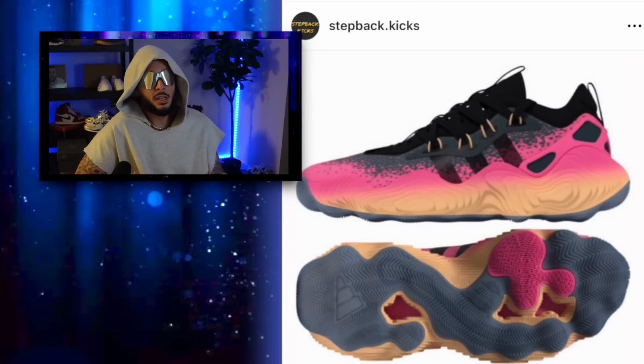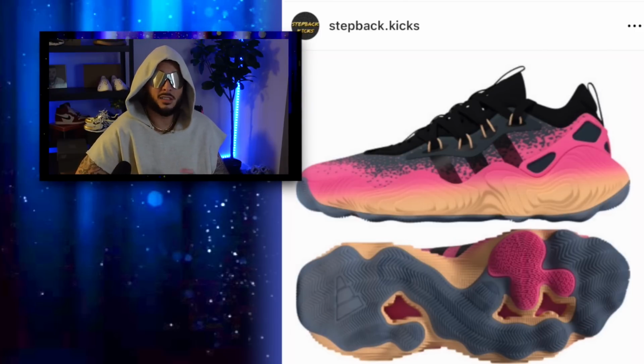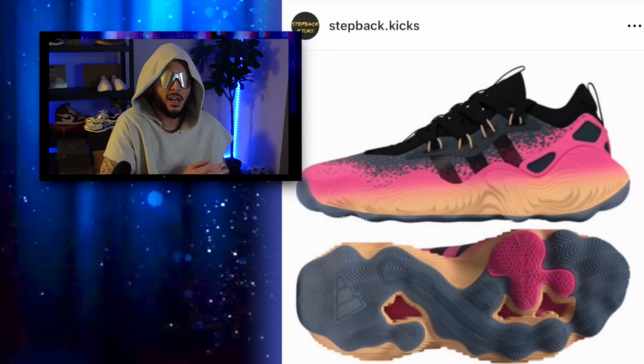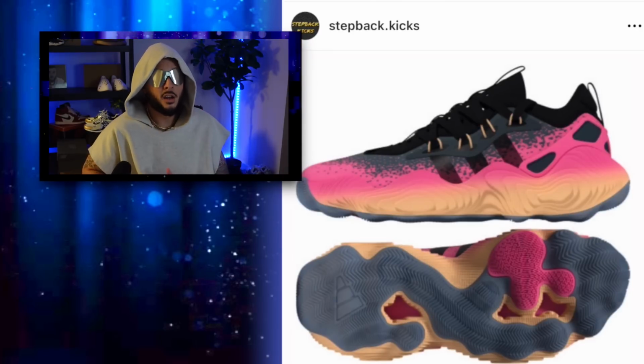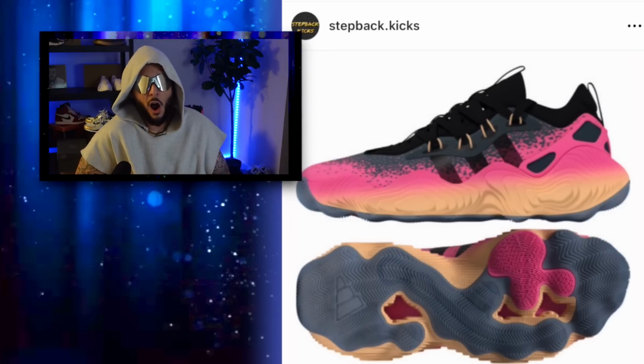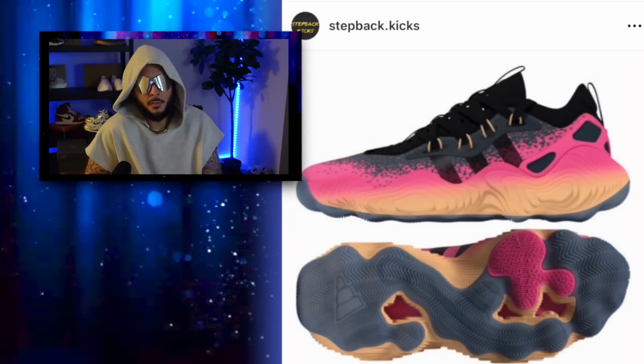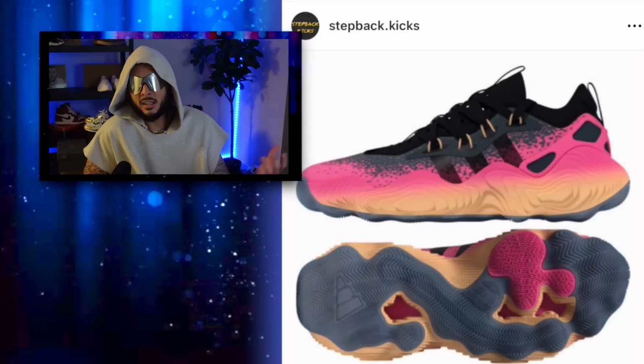So while it could be great on the court, I feel like unlike some of Adidas Basketball's latest offerings, this model really is just strictly for on the court, and I don't think it's really gonna get much wear off the court as a lifestyle shoe. So not so much of a hybrid, more of just strictly for on the court. And it looks like a standout feature for all of Trae Young's signature shoes is this lower cut. So let me know if you guys are digging these or not in the comments down below.